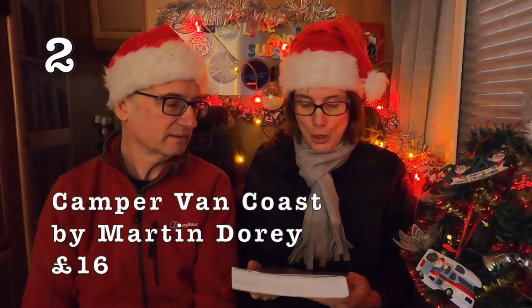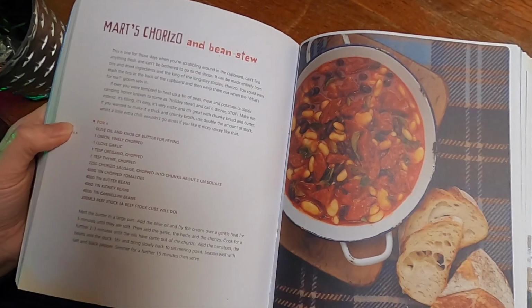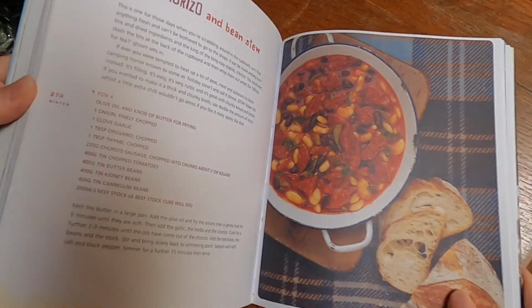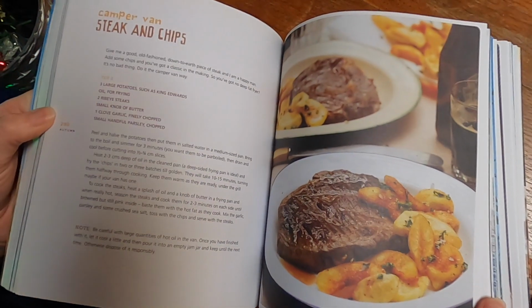I mean, we haven't used it a lot, have we? But we've had some lovely recipes from it, and it's called the Campervan Cookbook, and it's 95 recipes to cook on two rings, and it's by Martin Dorey. We've had a couple of curries out of it, and we've done a chorizo and bean stew. That was very nice. But of course you need a lot of tins of beans. But it's very warming and very easy to do because it's in one pot.